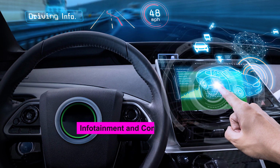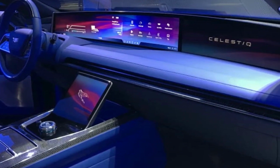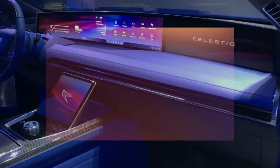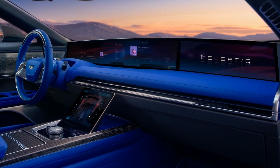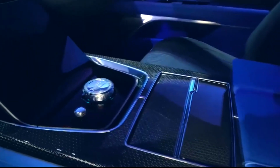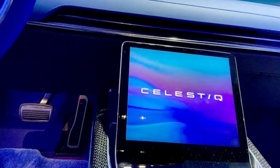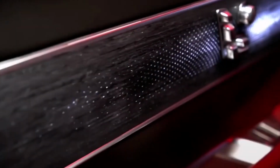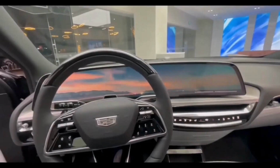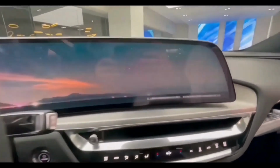Infotainment and connectivity. Most premium cars have enormous infotainment displays that measure 10.3 or 12.3 inches, but the Celestiq's is 55.0 inches wide and spans the whole width of the dashboard, similar to Mercedes' new Hyperscreen. Rear seat passengers can also use their own 12.6-inch monitors to watch movies, browse the internet, or manage the car's sound system. The Celestiq has a 38-speaker Lyriq Studio reference stereo system with 3 amplifiers and 3D surround sound.